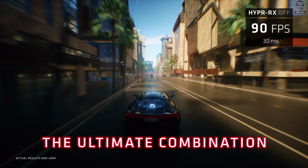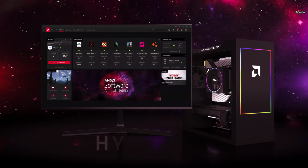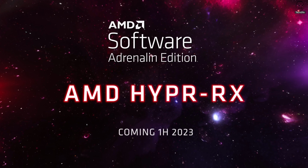And at the end, it's like combining all the configurations that you can find in Adrenaline in terms of software, like FidelityFX, like Anti-Lag, and with one button, you will activate those and you will have more performance. But in raw performance, in rasterization, the 7800XT is a really good card. With the Hyper RX, it's even better.